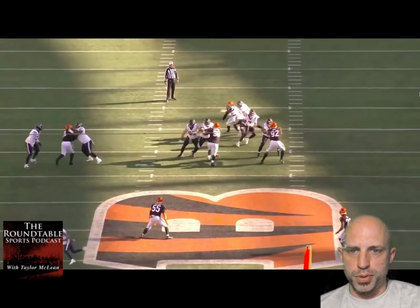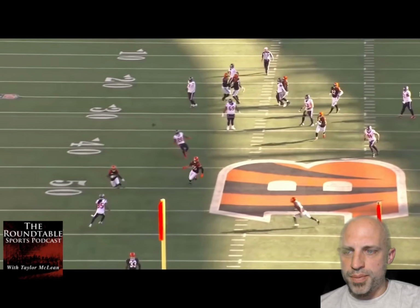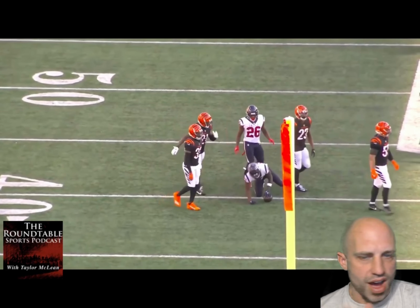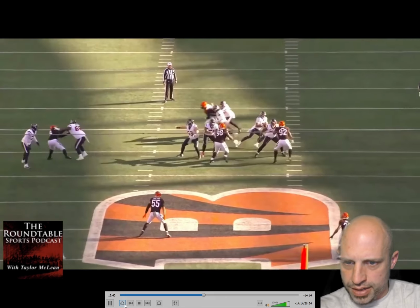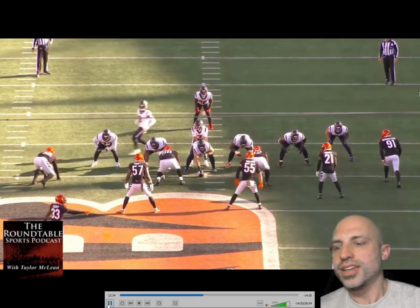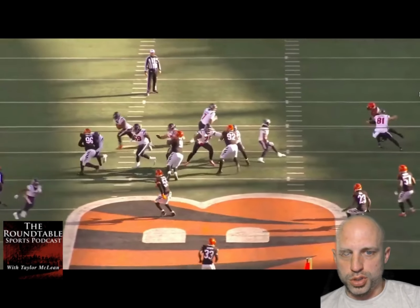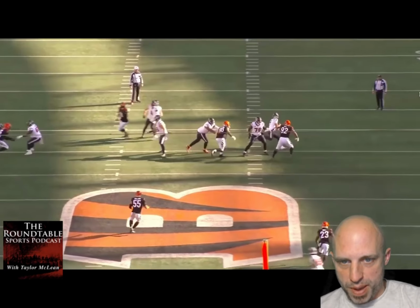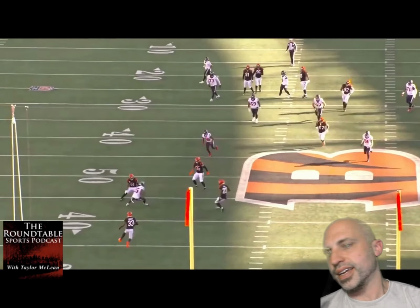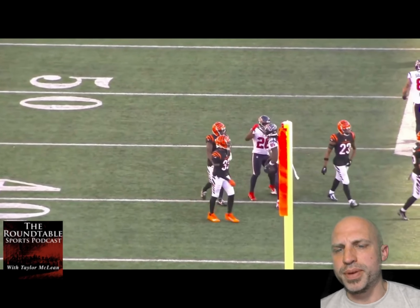Got a little short boot, step up in the pocket, run around. Look at all that time, and then finds Noah amongst all that chaos. Chef's kiss. Let's watch it again. So you got the short boot, somebody's in your face, you step up in the pocket, turn around, Romo spin, and hit a guy. Yes, people don't do that in their rookie year typically.